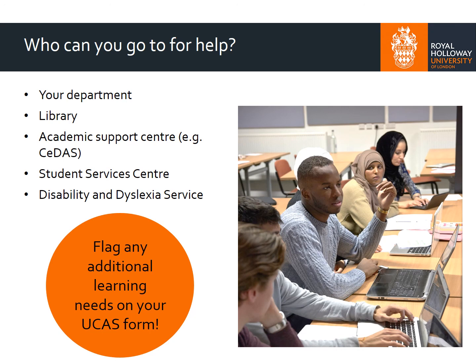Many universities will have a disability or dyslexia service, and this can be a really great resource if you have a disability or an additional learning need such as dyslexia. They will be able to make certain adjustments or accommodations, so it's really important that you get in contact with them as soon as you're accepted at a university, and as it says at the bottom here, flag any additional learning needs on your UCAS form.